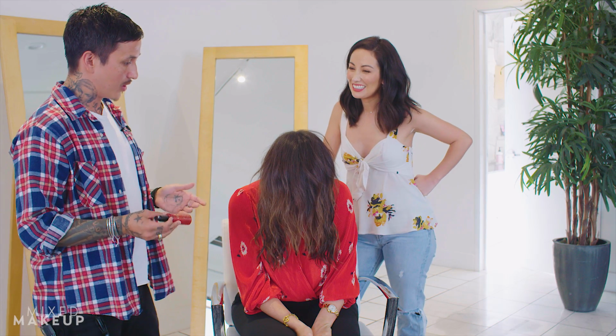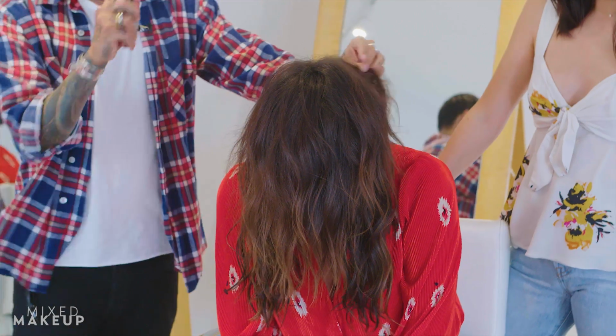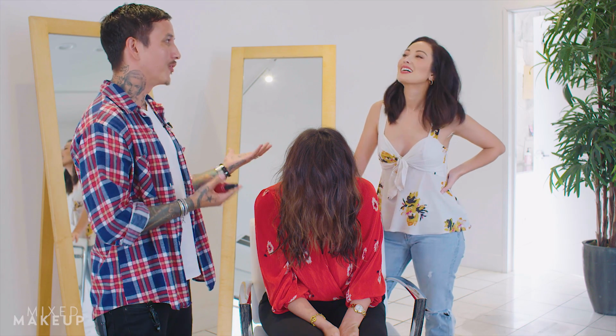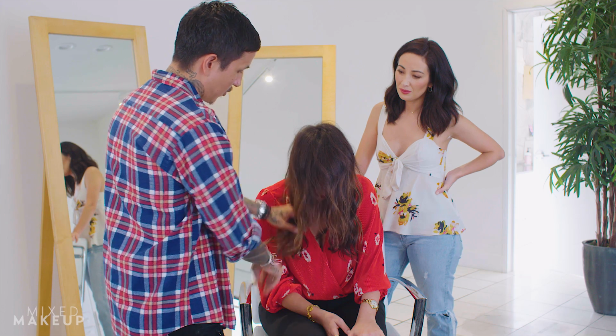Then we're gonna use a dry oil and kind of go through. You don't need too much. It's just a little spritz through the hair. I would think just the ends. Just the ends is for more dry colored hair, that's the regular oil. This is more of a dry, matte oil. You can go through and kind of break it up. That's the whole thing, is breaking this up.